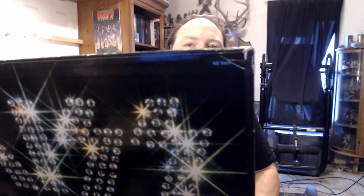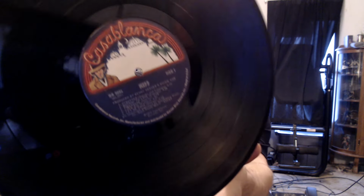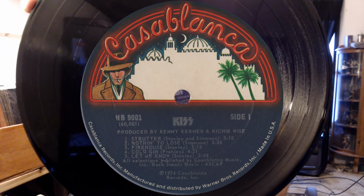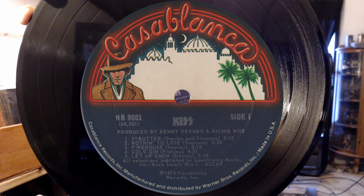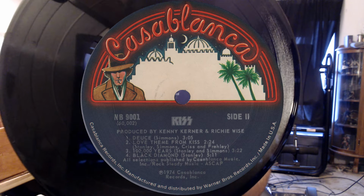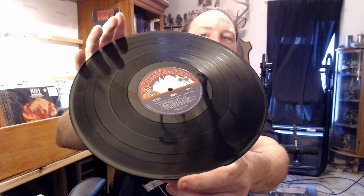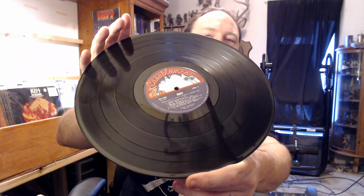We still have the NB9001 catalog number on the jacket. And this is the same blue label that I just showed you. If you'll notice down at the bottom, it says Casablanca Records Incorporated, manufactured and distributed by Warner Brothers Records Incorporated, made in USA. And then on the back, you'll notice that it starts off with Deuce instead of Kissing Time. And I'll show you, there's only 4 rings there. That's going to come into play here in a minute.